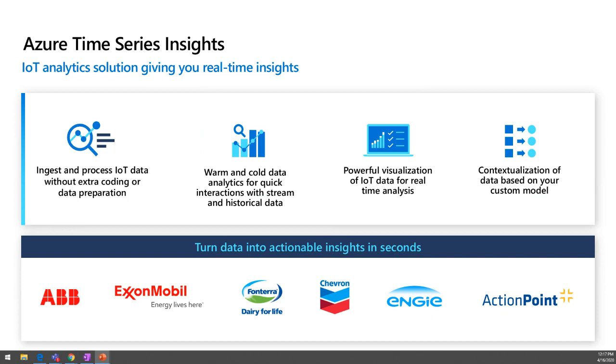If you want to get started with Time Series Insights, you saw that we just created an IoT Hub and started sending simulated data to it. The next step is really creating an Azure Time Series Insights and linking that to your IoT Hub. It's as simple as that, so it's quick to get started. You get a nice dashboard, and you can also store your warm and cold data analytics for quick interactions with stream and historical data, and then nice visualization for that data.